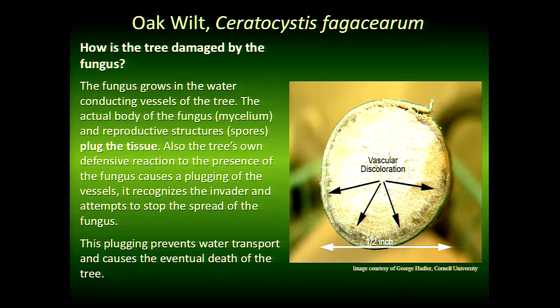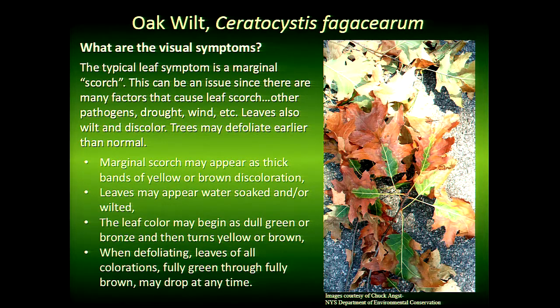So how does the tree actually become damaged by this organism? Well, the pathogen gets into the vascular system of the tree, and it basically plugs up that system. If you know things like Dutch elm disease and chestnut blight, it's a very similar pathogen and a very similar mode of action for damaging the tree. And the tree basically can't feed itself any longer because it cannot move the nutrients it needs back and forth.